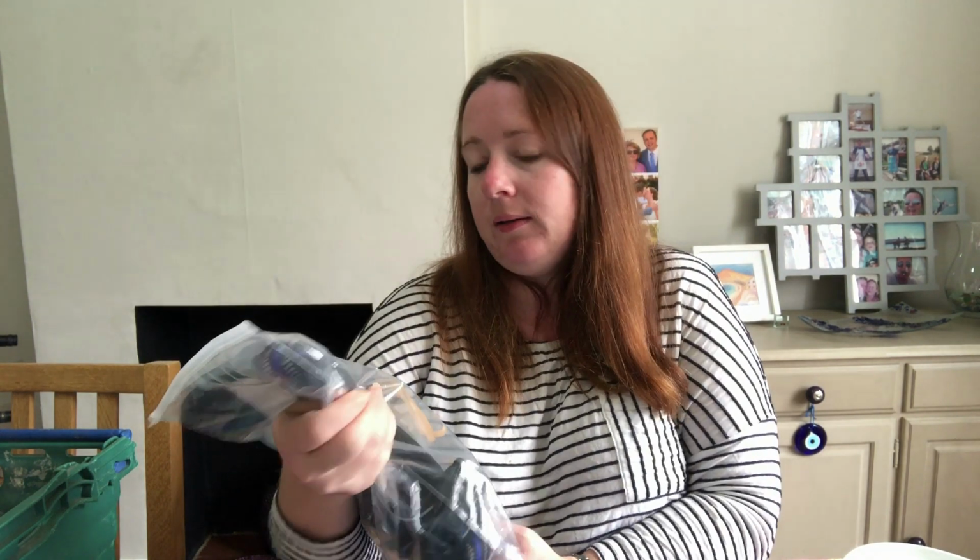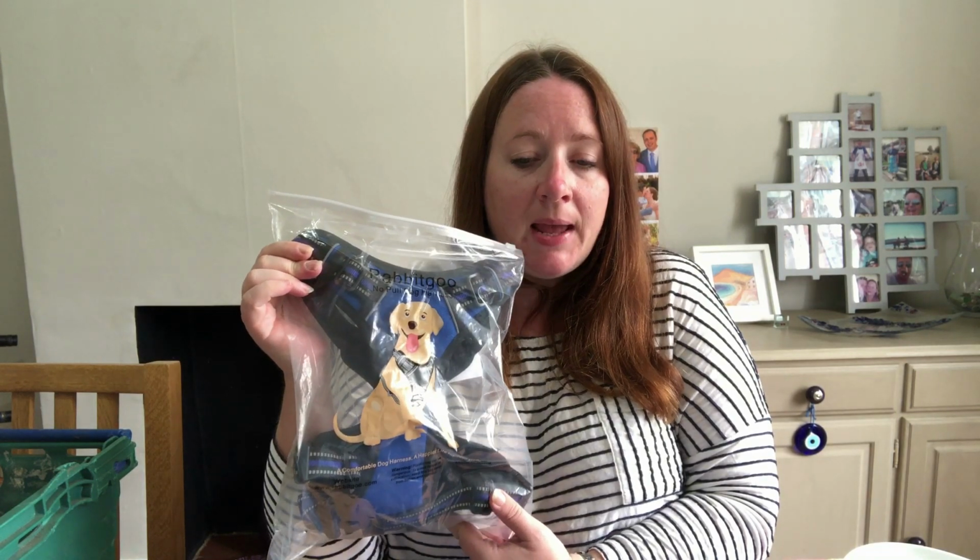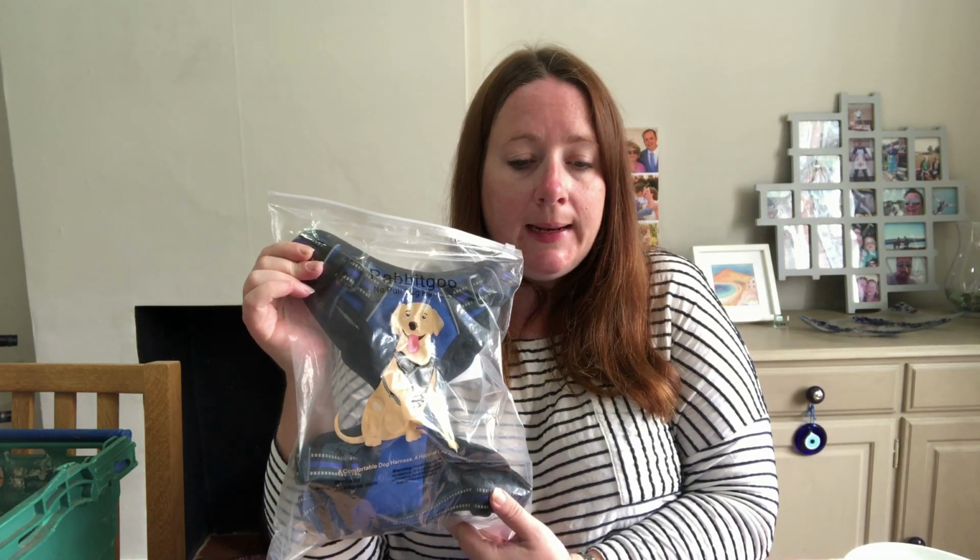The other pet item in the same bundle is this. It's a rabbit goo non-pull dog harness, large, and it cost £3.38, and it sold for £12.10. So two good pet sales there, clearing it down.